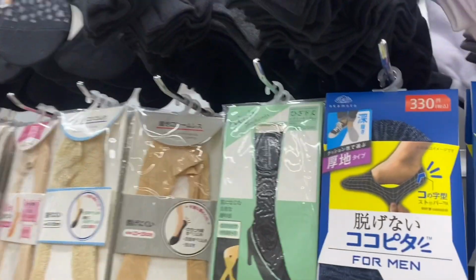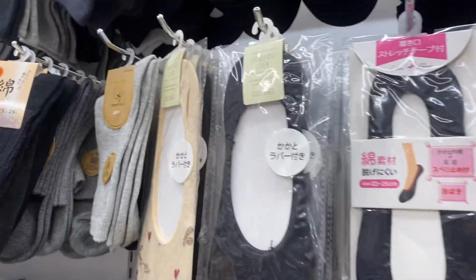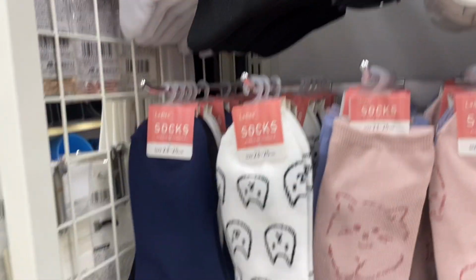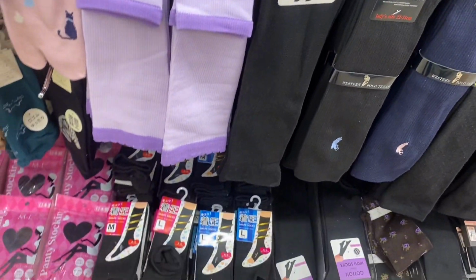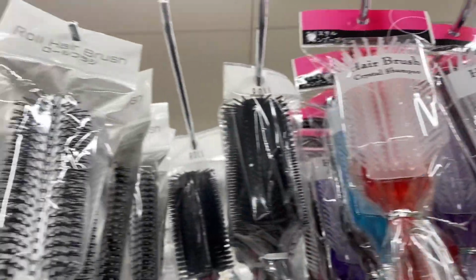I didn't want any socks, so I didn't buy any, but they had really nice socks, really nice stockings, socks for males, socks for females, both adults and children. But I didn't want any because I bought some new stockings the other day.